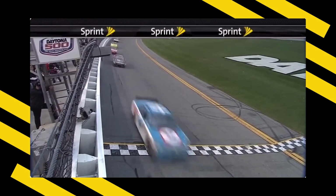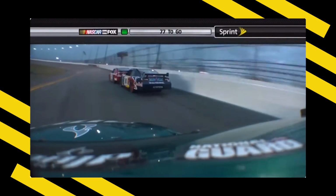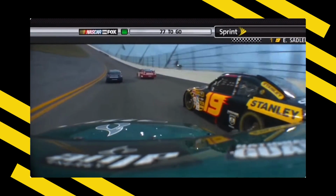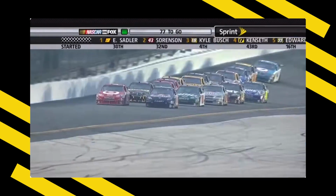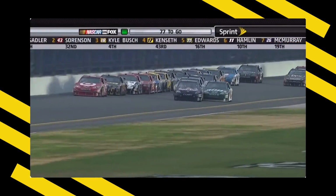Let's take it back to Daytona for the Daytona 500. It's 2009 and NASCAR introduces the double yellow line. We have a restart with 77 laps to go, and 2 laps later, the lapped cars of Dale Earnhardt Jr. and Brian Vickers are fighting for position and the free pass. Jr. got a run and goes to the inside of Brian Vickers, but Vickers throws a block, forcing Jr.